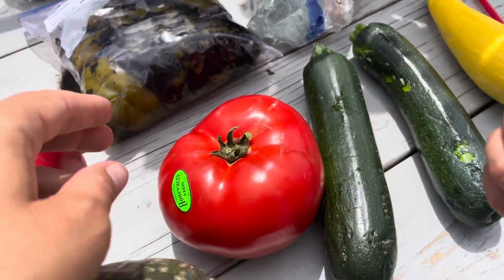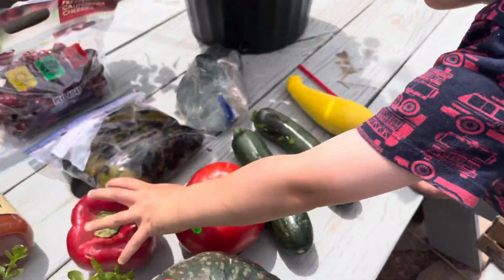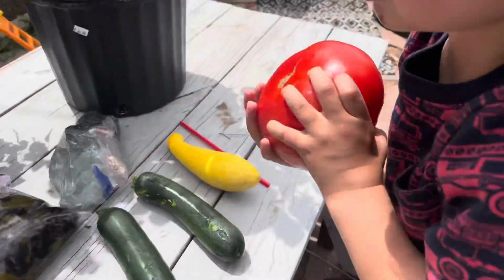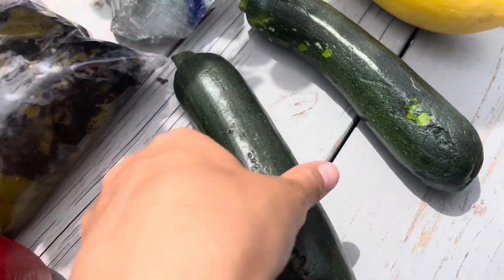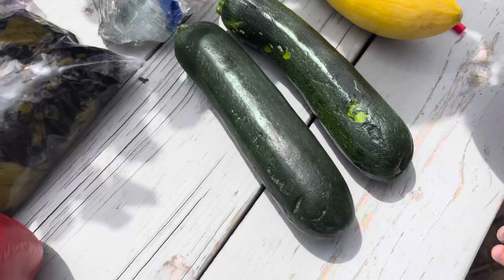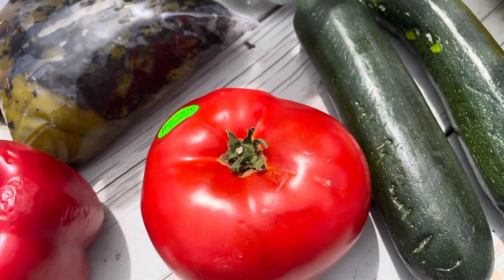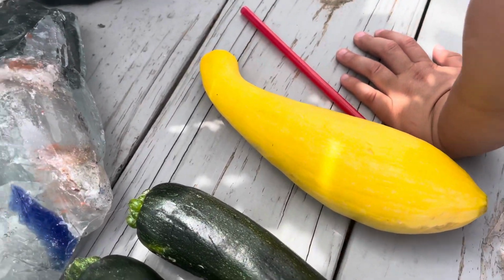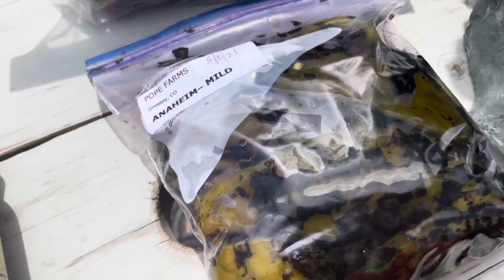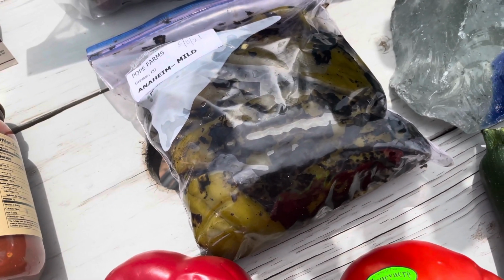My son is showing you this beefsteak tomato as well as this red bell pepper. We enjoy these beefsteak tomatoes on sandwiches. Honestly, I could eat a tomato like an apple. I absolutely love them. And then I have some zucchini for pesto zoodles this week. Stay tuned for that recipe. As well as a yellow squash. I like to grill my yellow squash. And then I have some Anaheim mild chilies, and I am going to be using that for our recipe tonight.